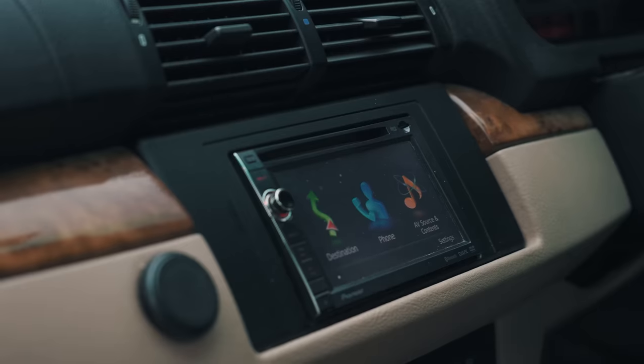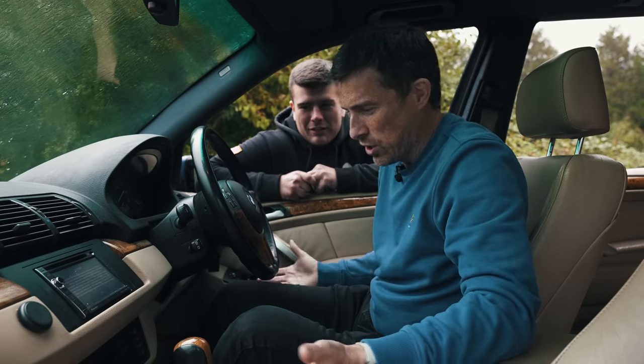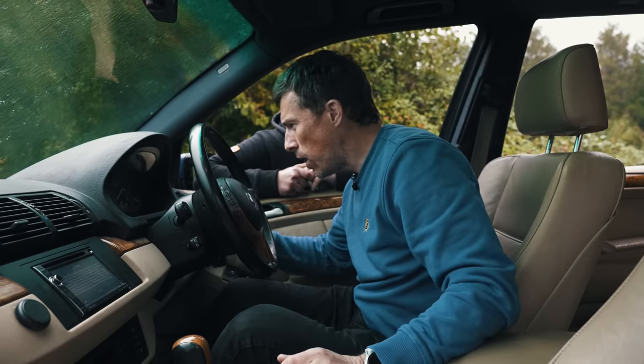It does have an aftermarket head unit with Bluetooth, and it has hands-free. Which is good, I want that, right? Yeah. And all the aircon and everything works as well. Aircon works. Well, I found something.